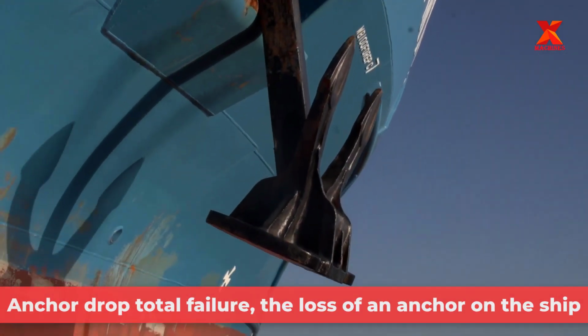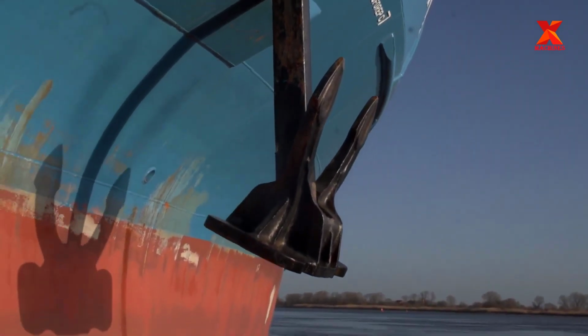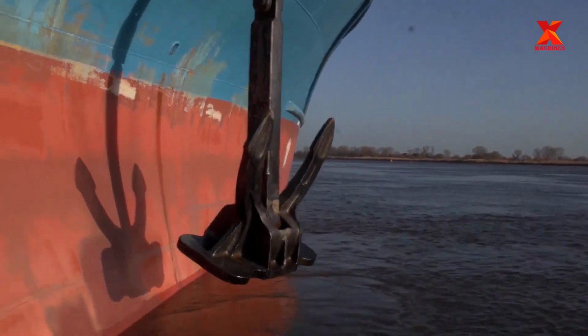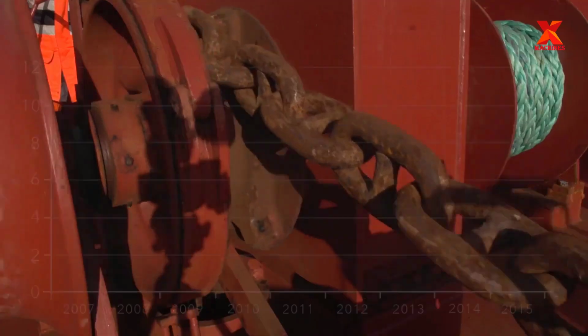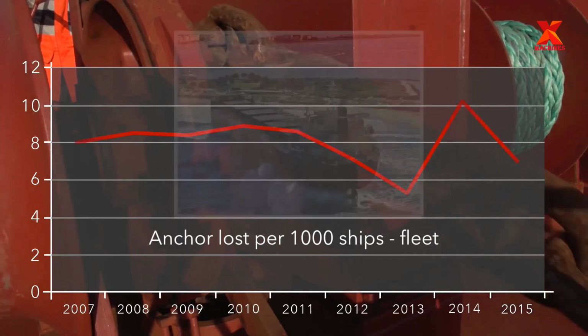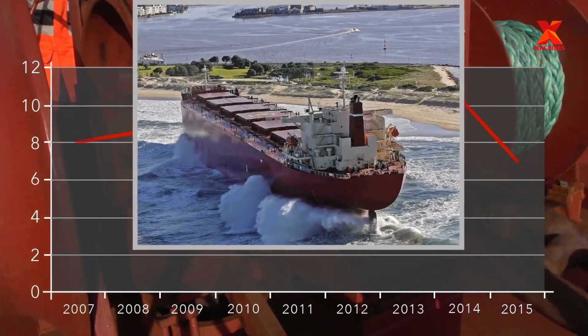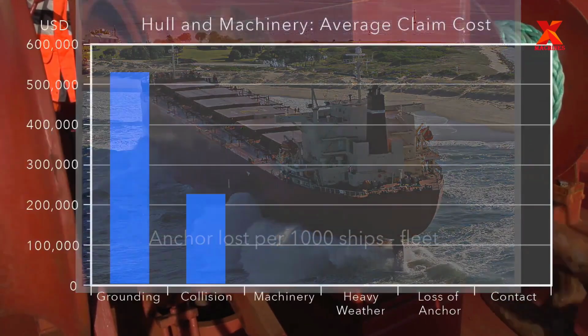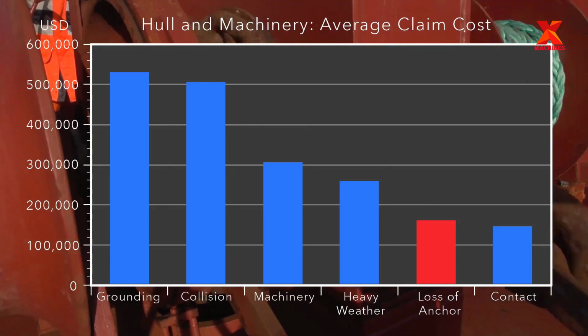The anchor and the anchoring mechanisms and procedures are crucial elements in securing safe operation of the ship. Damage and claim statistics show a rather high damage ratio due to loss of anchors, which has also been increasing in recent years. The average insurance claims are rated as one of the top 5 incidents.